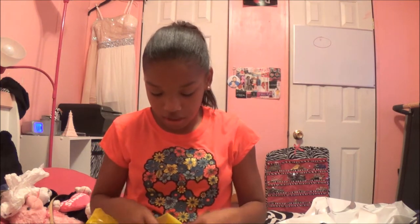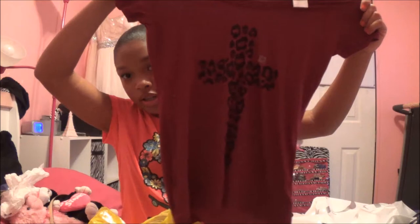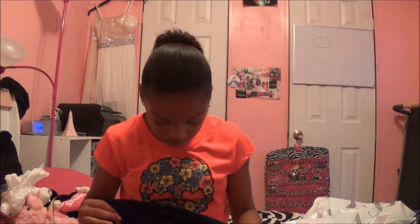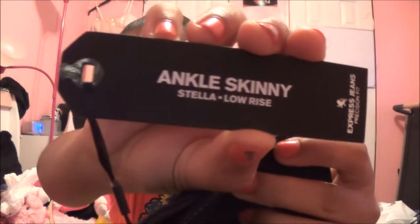So I got this shirt, and it's just maroon, which is one of my favorite colors to wear for the fall. And it just has a cheetah cross on it. And the last thing I got from Express is a pair of dark skinny jeans. Yeah, they're skinny. And then the Stella low rise skinny jeans. That's what I got from Express.